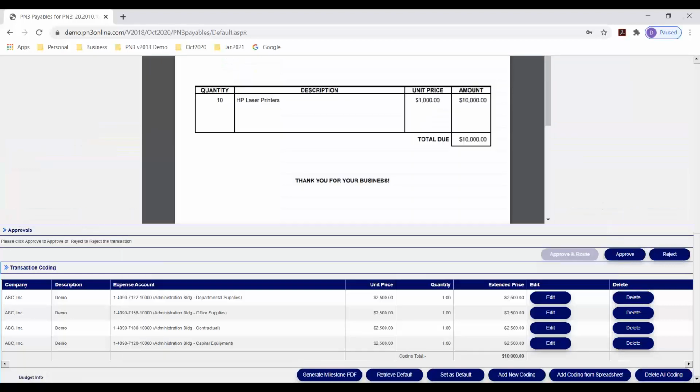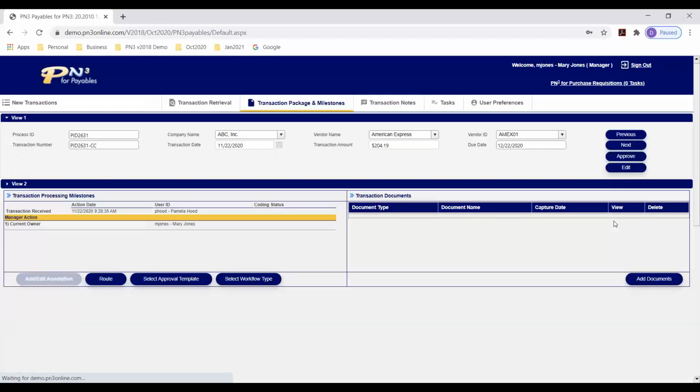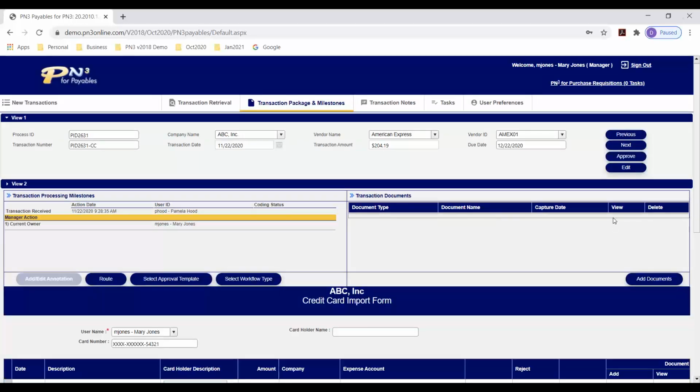Mary says, perfect, I'm ready to approve this. However, in this example, Mary's approval limit is $1,000. This is a $10,000 invoice. That does not mean we're not going to let Mary approve it. We certainly are, but it does mean when she approves it, we're not going to send it to AP. It exceeds her approval limit, so when she approves it, we're automatically routing it to her manager, Susan. And we present to Mary the next transaction that's in her inbox.